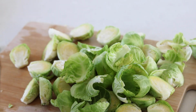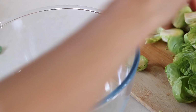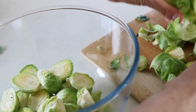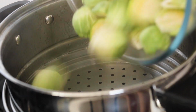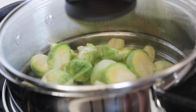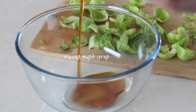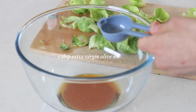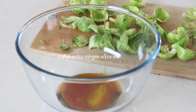So all I'm doing here is cutting up the Brussels sprouts. You just want to make sure you've taken off the outer edges that might have a little bit of grit or dirt on them. And then I do like to peel back a couple of layers of the Brussels sprouts also, because they get really nice and crispy in the oven. So I've just quickly steamed the center of the Brussels sprouts just to make sure that they actually cook all the way through when they're in the oven. So I'm just steaming them for about 3 minutes, and while they're steaming, let's make the sauce.